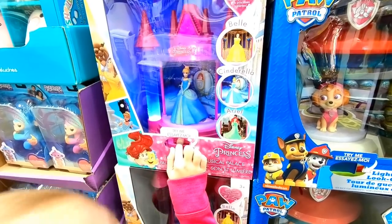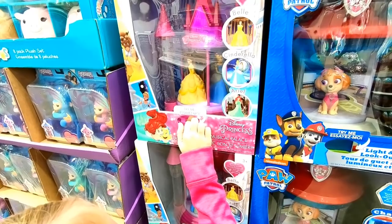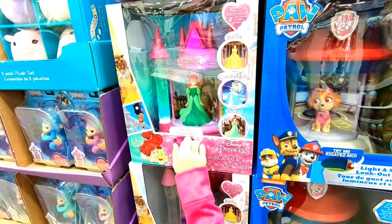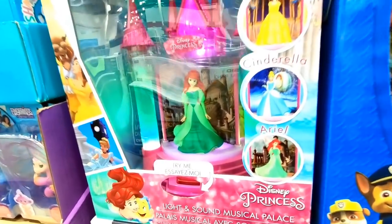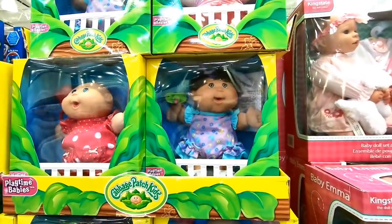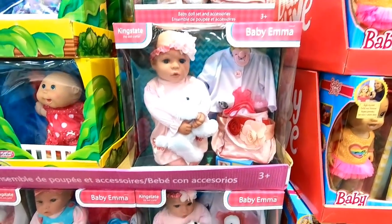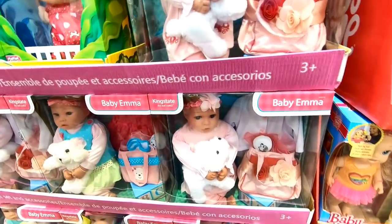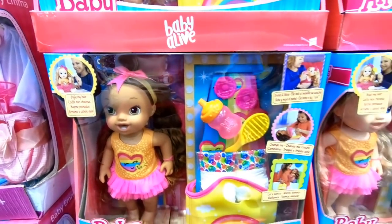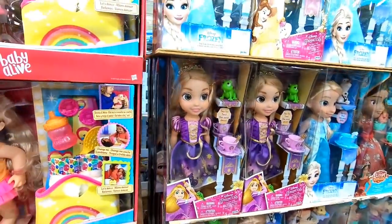There's Cinderella. And Belle. Okay, let's turn that, because we want it to be Ariel. My name is Ariel. Oh, we're gonna have so much fun. Style my hair. Yeah. That'd be cool to have two. And there's diapers and stuff.